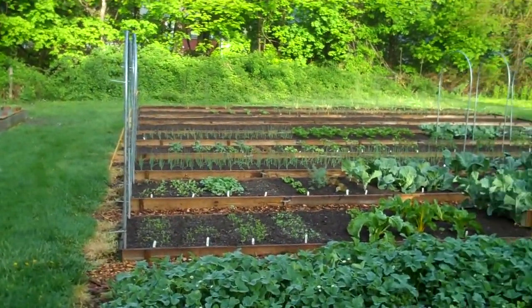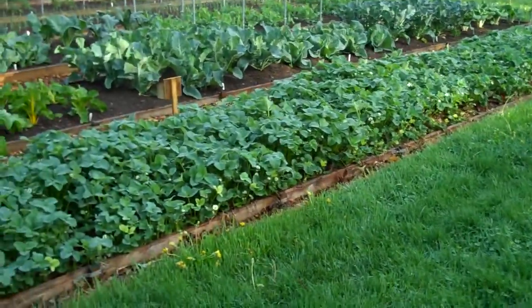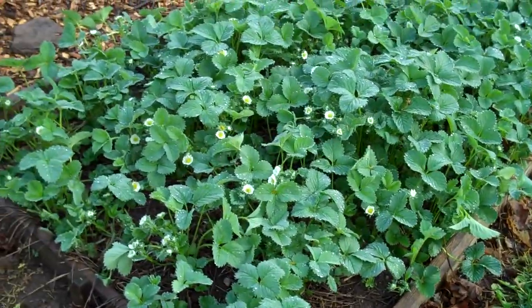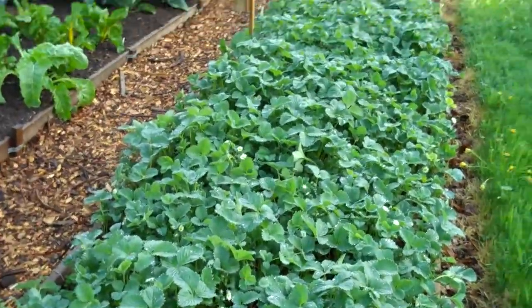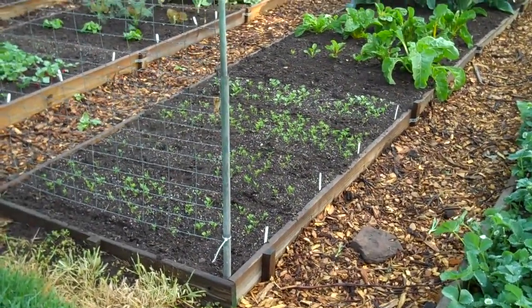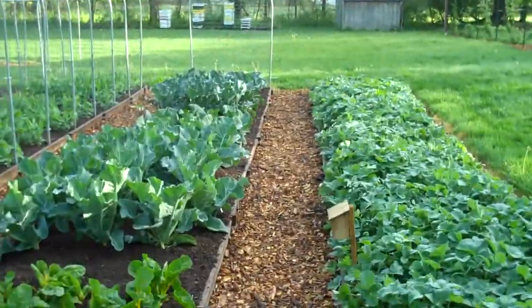And now, strawberries, looking good. Don't know if you can see, but it's full of blossoms, so maybe in a month we'll have some strawberries. Now that's one bed. The next bed is carrots coming up, Swiss chard.